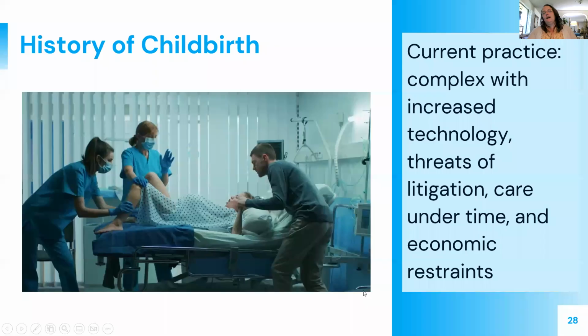Okay, so as we continue on into our look at our current childbirth practices, what we see now in our modern day society is increased technology and threats of litigation. Labor and delivery is one of the highest litigated specialties, unfortunately. I read a statistic once that if you work in labor and delivery for 20 years, you will have gone to court at least twice, or at least done a deposition.